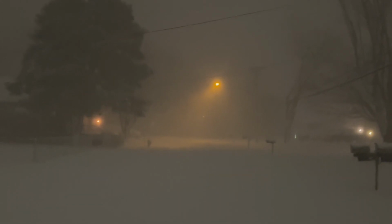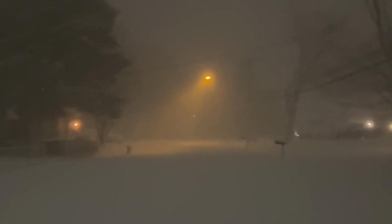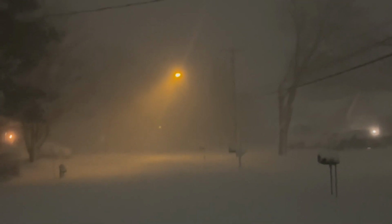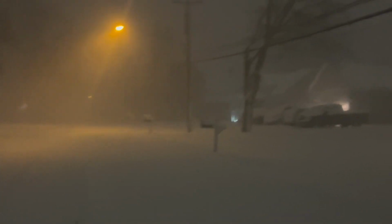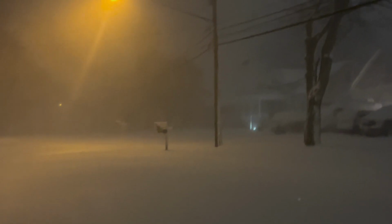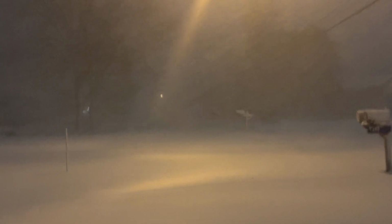Visibility about 1,000 feet. See the garage is getting buried a little bit. Beautiful night for a walk though. Hopefully we can get a couple thunder and lightning bolts on camera here. Had a bunch earlier. Wind speed's probably about 15-20 miles per hour.